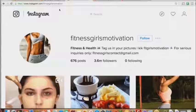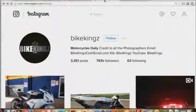So there's tons of different niches, guys. That was obviously a dessert niche. Here's a fitness niche, so if you're into fitness and health, there's tons of fitness niches on Instagram. Let's say you're into motorcycles and biking. Here's an account right here, 783,000 followers, a biking account.